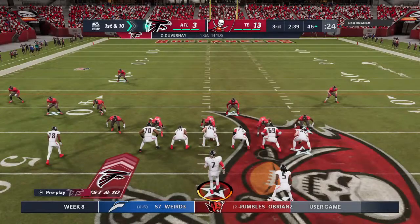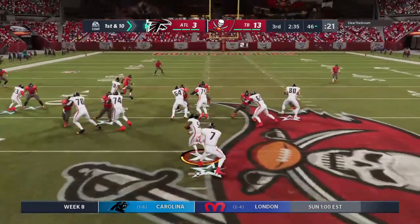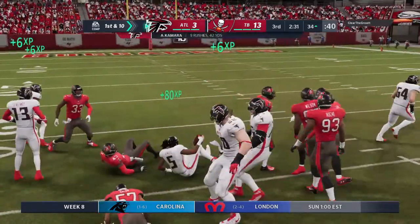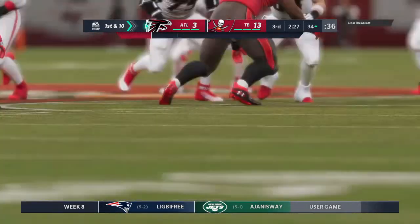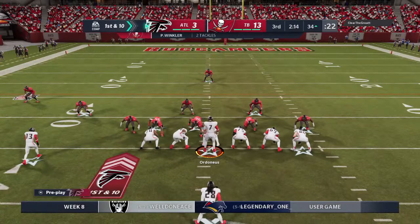And this was a nice example of an offensive coordinator scheming his guy open. Just a little underneath route, just trying to free up some space, and it worked awfully well. Got him not just space, but plenty of room to run after the catch to pick up really nice yardage. 12 more yards there and another first down. And a Falcon first down.